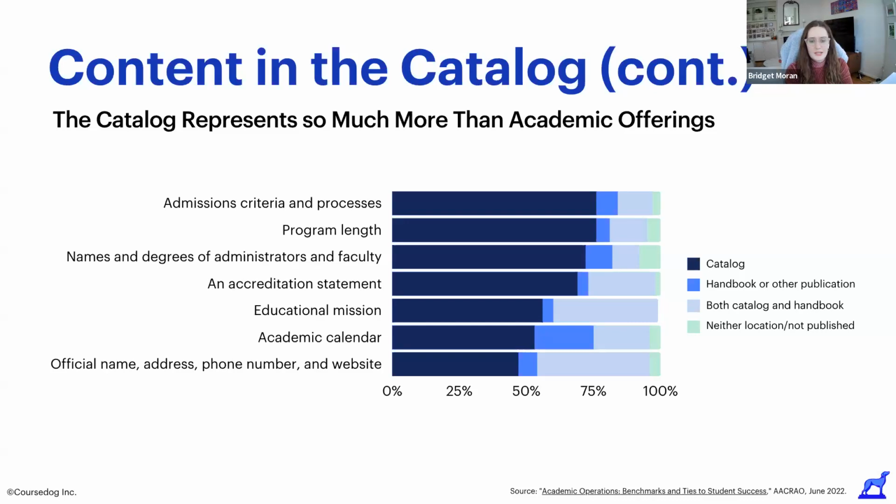So, with all of that being said, in an ideal world, the catalog I think would be pared down. But since this might not be an immediately attainable goal, we're going to go ahead and talk through how we can at least make them functional for students today.